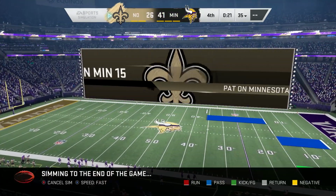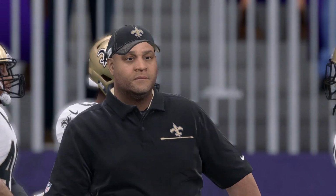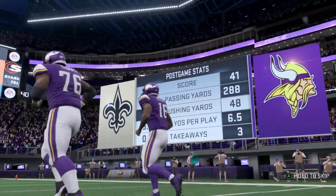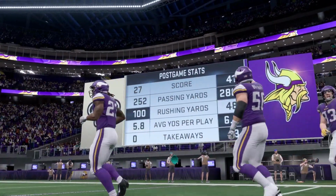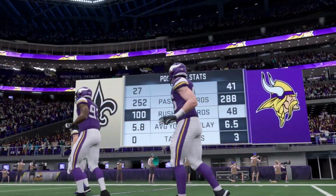Simulating the rest of the game, just doing Super Sim and seeing what pans out. Taking the user out of it. I want to see what Peppers is going to do in simulation if he's a good quarterback or not. Is it me or is it him? We're going to find out the end of game statistics. We're also going to get into the next preseason game against the Cincinnati Bengals.